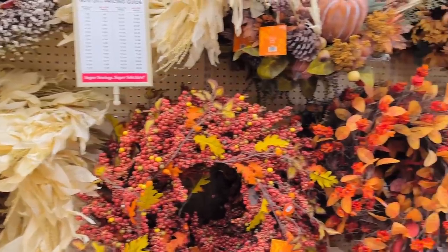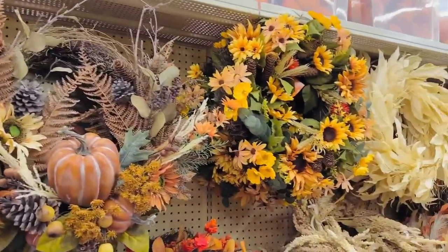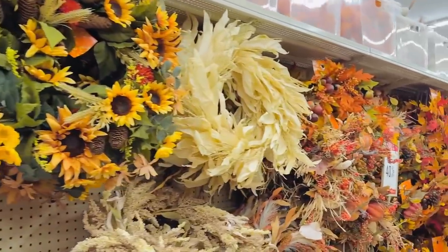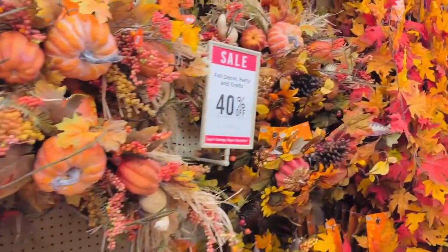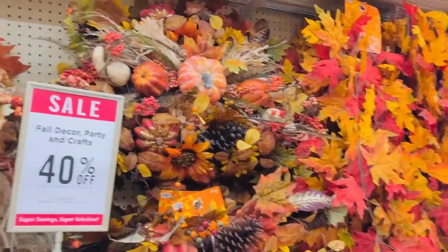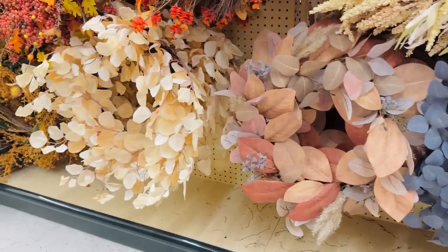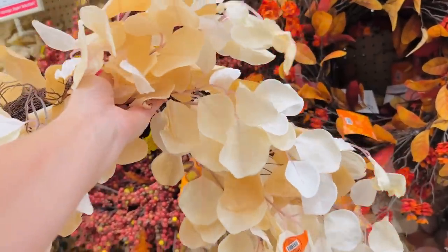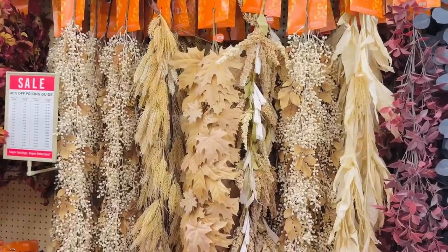Look at how pretty these wreaths are. They're so beautiful. They're a little pricey, and I have some really nice ones that I purchased a couple years ago from Hobby Lobby, so I'm really going to try to just use those and maybe pop in some pretty ribbon to freshen them up and maybe some new little pumpkins or something. I'm not sure how I'm going to go about it, but I want to make them look a little bit new without having to invest more.